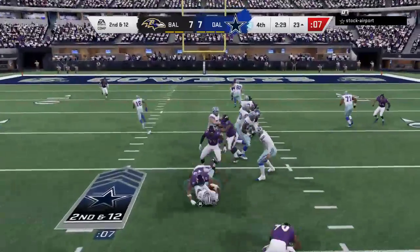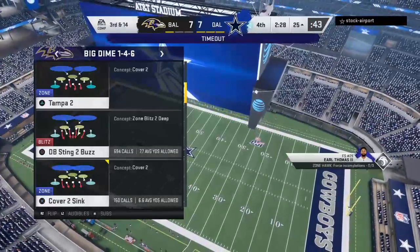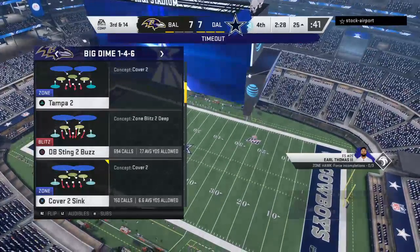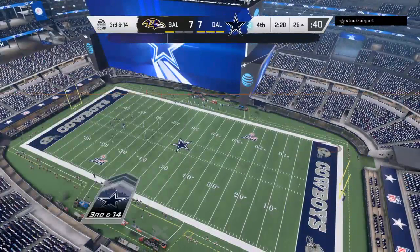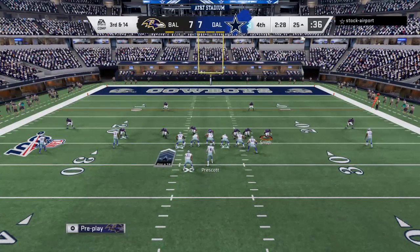Out of the gun, it's Elliott. And he is going to be stopped cold behind the line of scrimmage. And this defense here going to burn their second timeout. But you can also factor in another timeout that they'll get when the clock stops at the 2-minute warning.